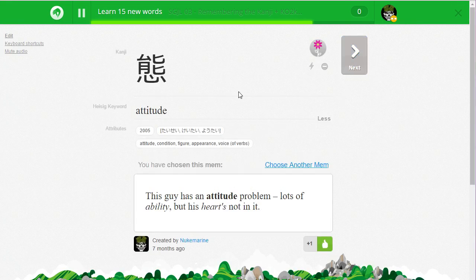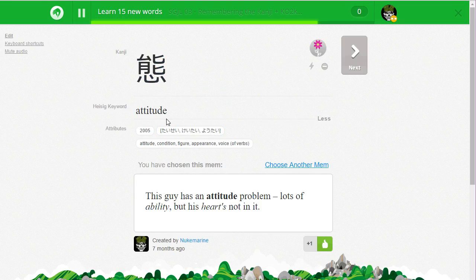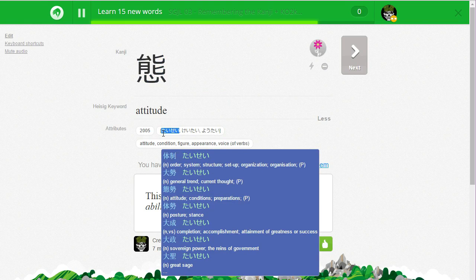This is the attitude. Condition, figure, appearance, the voice of verbs, attitude. So here we have his zama: mess, a sorry state, plight, sad state. It could also mean appearance, air, condition, a style or way or form, appearance. I don't know if this is it. Let's look at some words it uses, maybe we get lucky and it all makes sense. Let's see, do we have a third word? Tai say. Attitude. There you go.